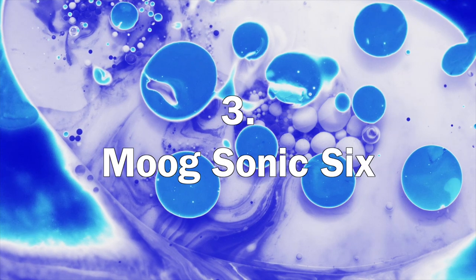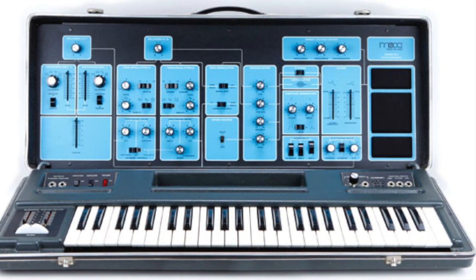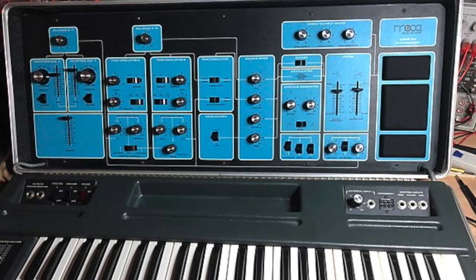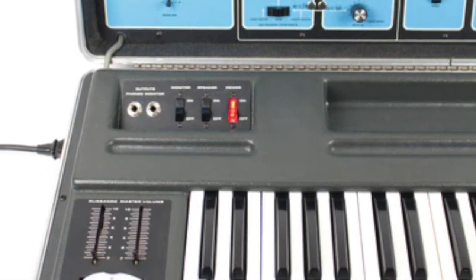Number 3, Moog Sonic Six. This little compact synthesizer is duophonic and very unique in its design, namely because it's its own suitcase. It's also the only Moog synthesizer that featured a built-in speaker instead of requiring the player to use an external amp. It also has no modulation wheel, and the pitch bend wheel is placed horizontally. A pretty unusual and unique synth. However, Bob Moog mainly used it for educational purposes because of its portability.